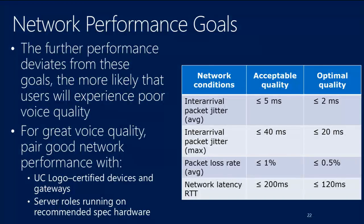If you have a call that has high jitter, but it's a constant high jitter, the Lync call sounds fine. Our adaptive codec and our jitter buffer can really handle that. But when you have those high peaks and valleys, where you have a huge jitter spike, the buffer just can't handle that. So we really want to start looking at what your network looks like, and what are some of the things we can take a look at.